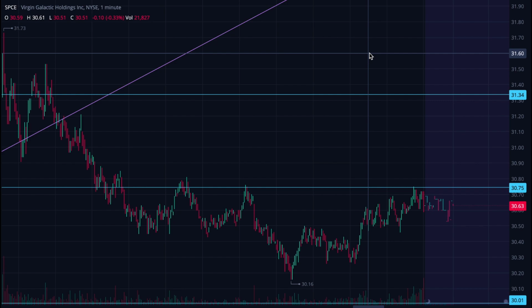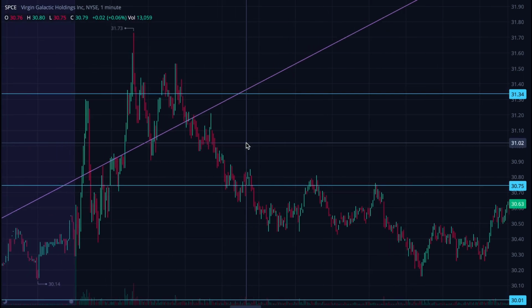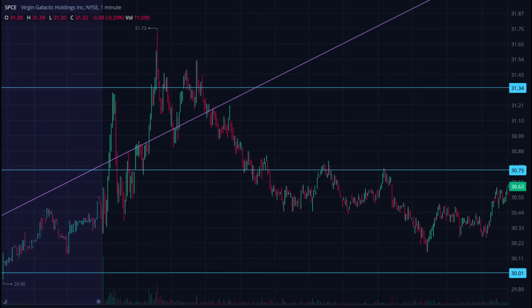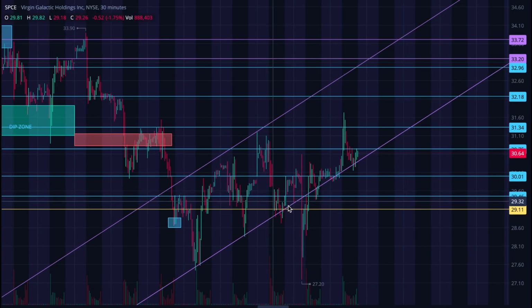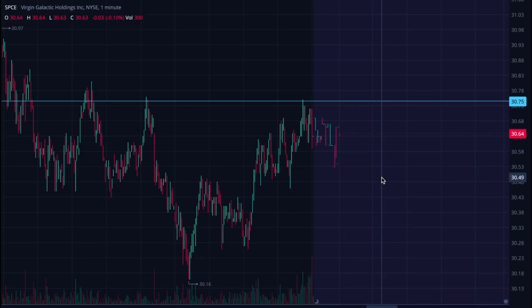So Space, I recently closed a position on Space, so I'm looking for a new opportunity. And that was basically when it left this old channel. I think we need to zoom out a bit on the 30. Yeah, basically when it left this old channel, which on the 30-minute it's now back into, but it had popped itself out here and obviously had a pretty hard time holding, though it relatively quickly got back into it. But anyway, I thought there might be a better opportunity presenting itself.